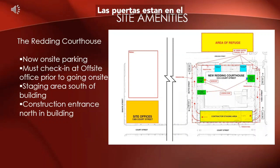A couple other things to mention here is that all the gates for the job site are going to be on the north side of the building, but all the staging area for the contractor is going to be on the south side. I also want to mention there's not going to be any parking on site, so you guys will have to find parking off site.